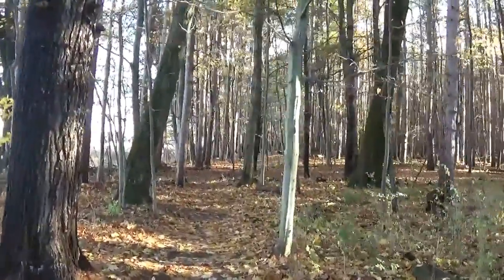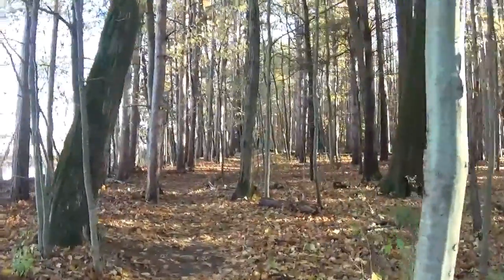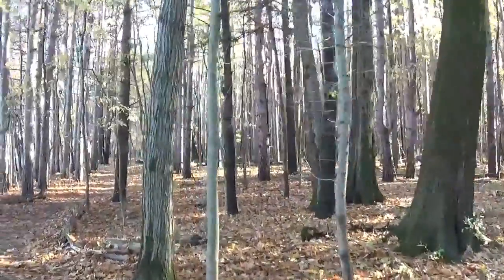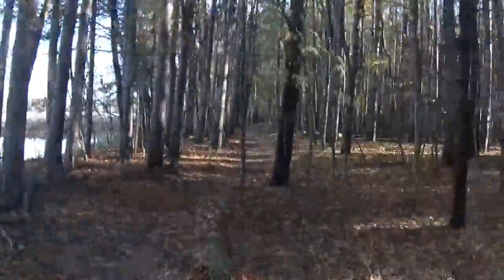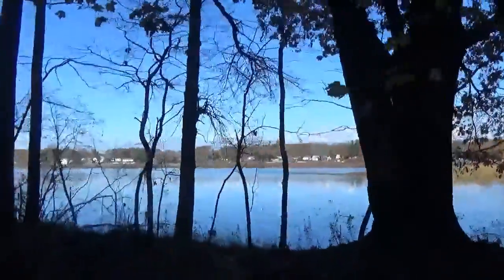Today is November 11th. Veterans Day, I think it is. The park is officially open for hunting. You will see that shortly. There's your trail markers. That's what it looks like. But on this side, you got a beautiful view of the Salmon River.